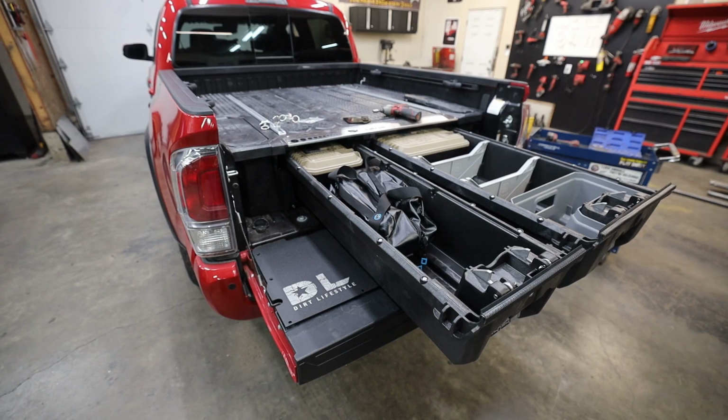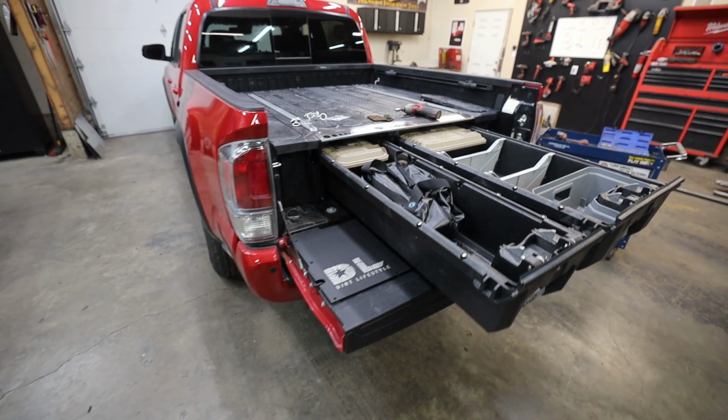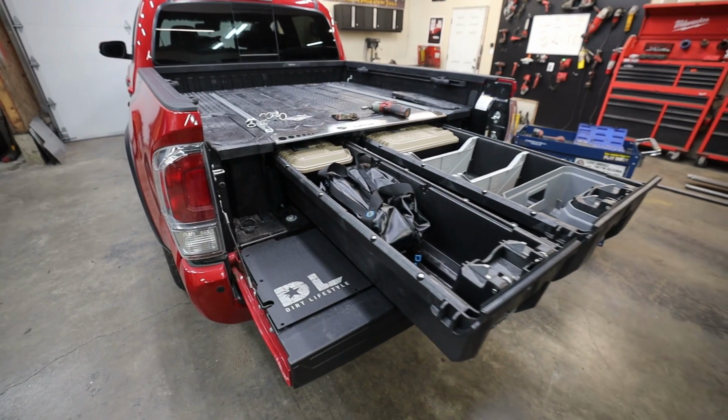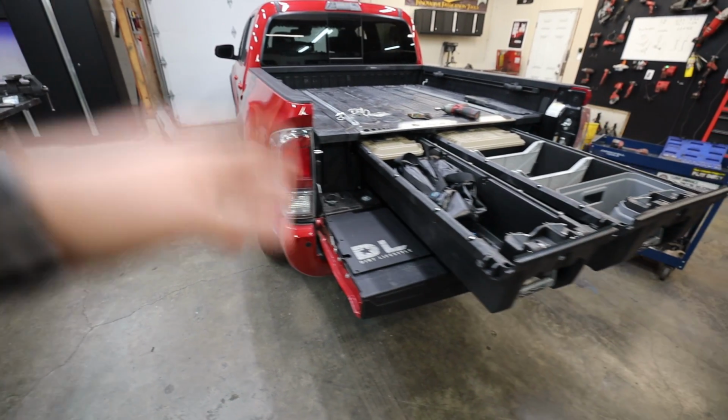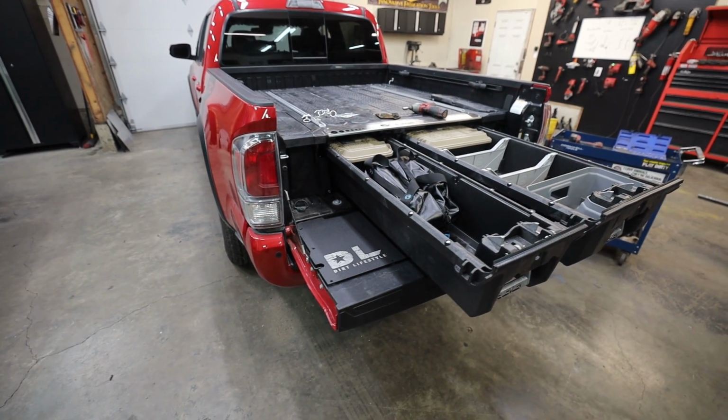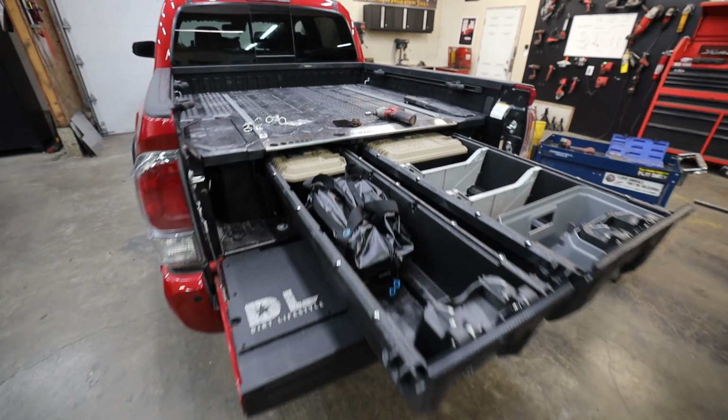I love the versatility. As a gear dork, I think this is so cool to be able to have all this different stuff pre-packed, and I can just throw my camping gear in there, or you can, if you go to the beach a lot, throw your beach stuff in there, whatever you need, and you have all that opened up just with a system like this.